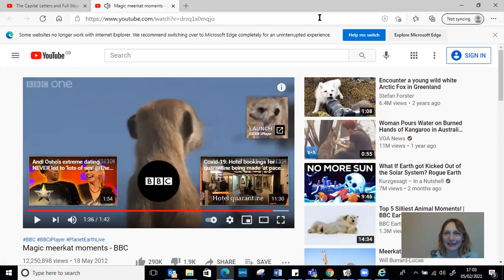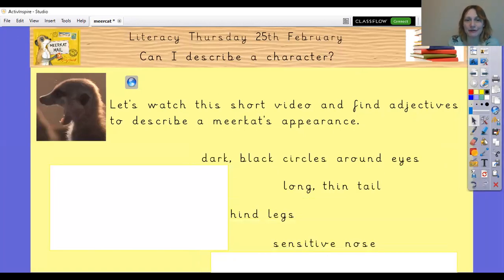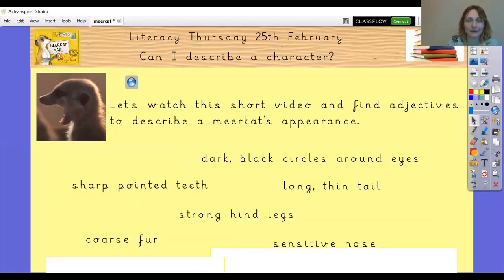Cheeky, aren't they, those meerkats? Right, I'm going to pause again and jump back into the flip chart, so just bear with me. Okay, so we should be back in the flip chart again. Right, so I hope you managed to get some really good descriptions of what those meerkats look like. I'm going to share with you some of the ideas that I came up with. So let me move these bits of boxes out of the way.